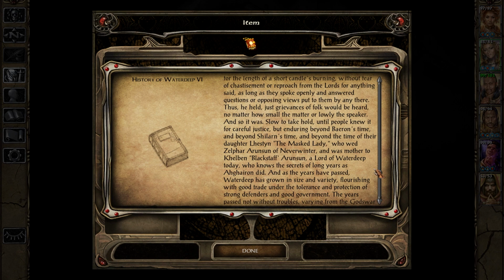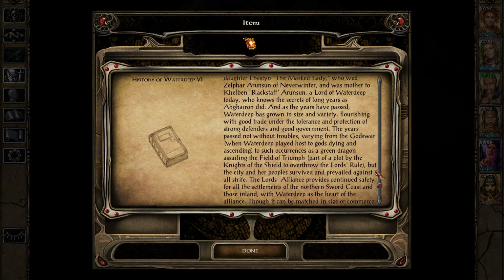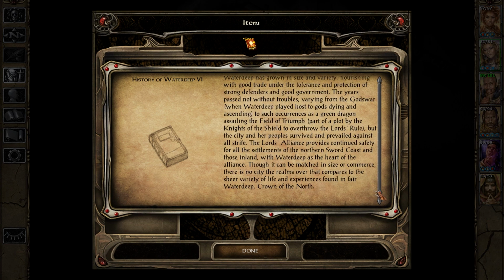As the years have passed, Waterdeep has grown in size and variety, flourishing with good trade under the tolerance and protection of strong defenders and good government. The years passed not without troubles, varying from the Gods' War, when Waterdeep played host to gods dying and ascending, to occurrences such as a green dragon assailing the Field of Triumph, part of a ploy by the Knights of the Shield to overthrow the Lord's rule. But the city and her people survived and prevailed against all strife.